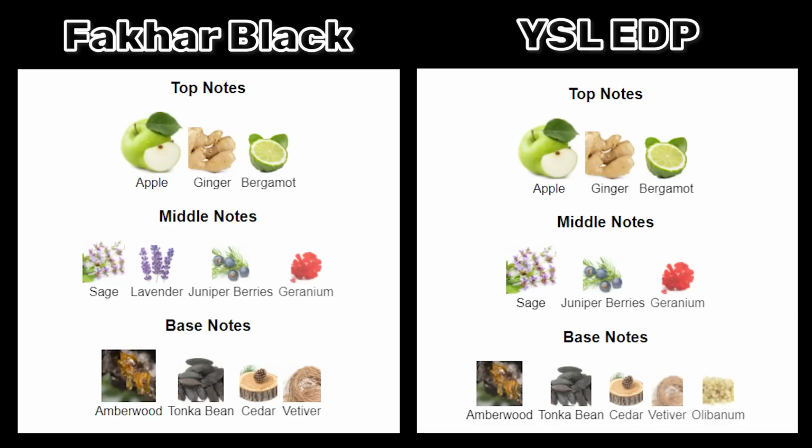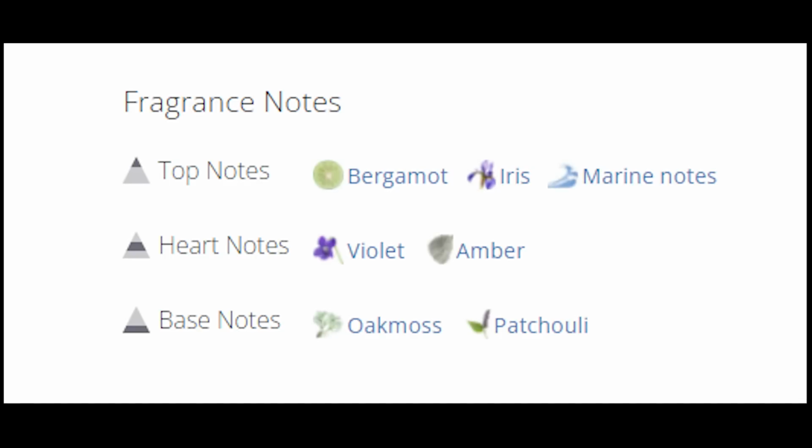That's what this is. Now, if you look up the note breakdown here on Fragrantica or Parfumo, they're two completely different things. The note breakdown on Fragrantica is basically the Y Eau de Parfum note breakdown, only they've tossed lavender in there. And then the Parfumo breakdown is something completely different. It has iris, oak moss, and violet, basically an entirely different fragrance. Just going off of how it smells, the Fragrantica note breakdown, for once in the existence of that website, actually comes across as being more legitimate.